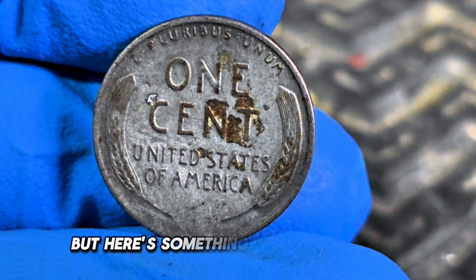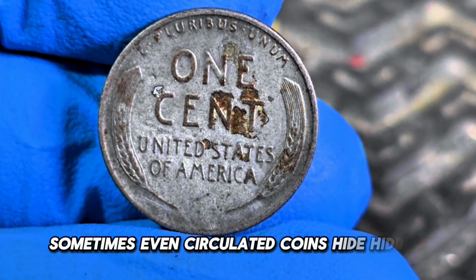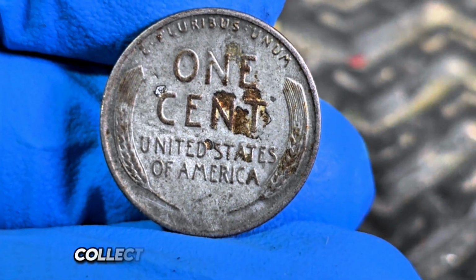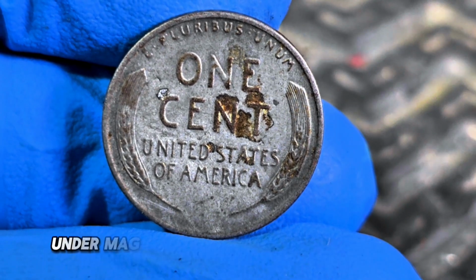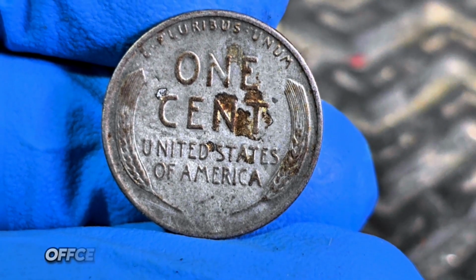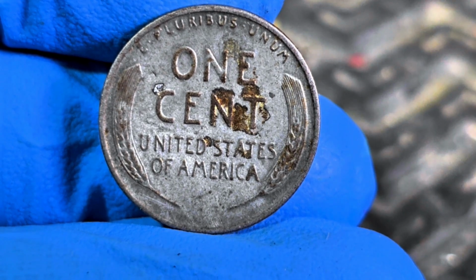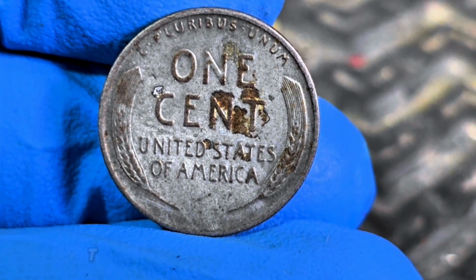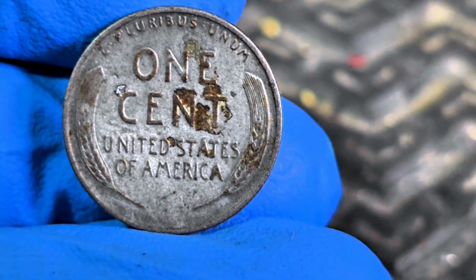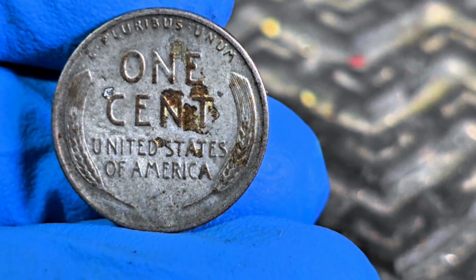But here's something that keeps things exciting. Sometimes even circulated coins hide hidden treasures. Collectors often examine these coins under magnification to look for rare mint errors like a doubled die, off-center strike, or repunched mint mark, RPM. And if one of those errors is found, the value could jump significantly. Hundreds or even thousands of dollars, even in worn condition.